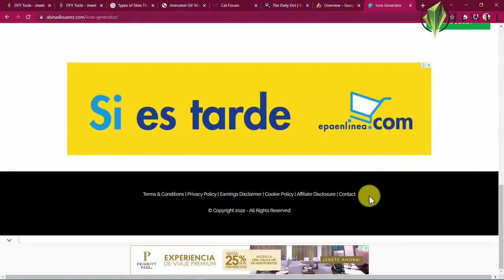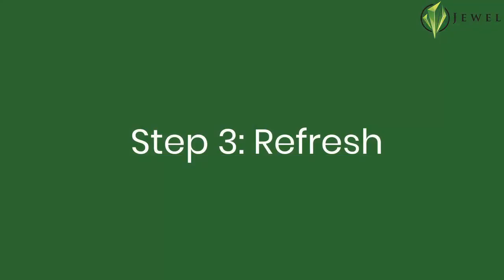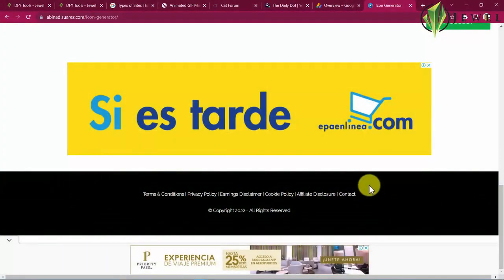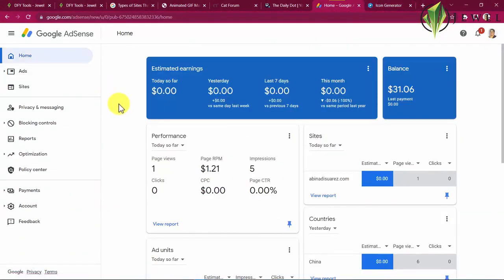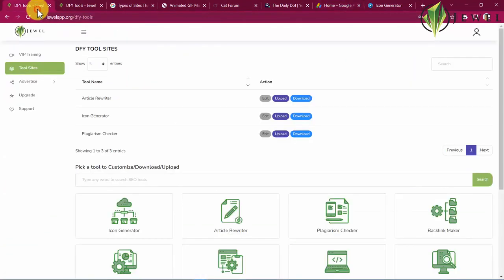And you can do it as many times as you want. No other tool can do this for you. Step 3, refresh. You then just need to get to your AdSense site and watch the money roll in, into your AdSense account. And this is just the tip of the iceberg, guys.